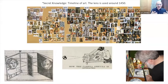His thesis is that perspective and three-dimensionality, which came into Western art, came out of the technical innovation of the photographic apparatus, let's put it that way. And this point of view is borne out by some material from the time. Some artists were definitely using these kind of primitive camera-like machines or lenses.